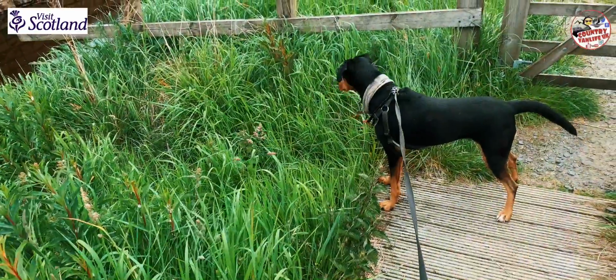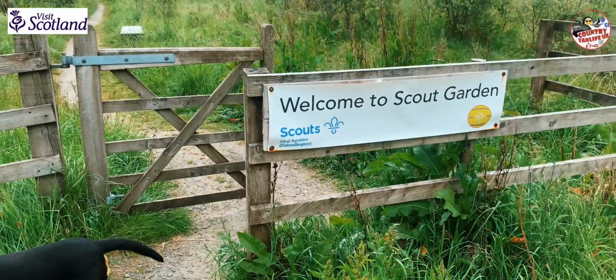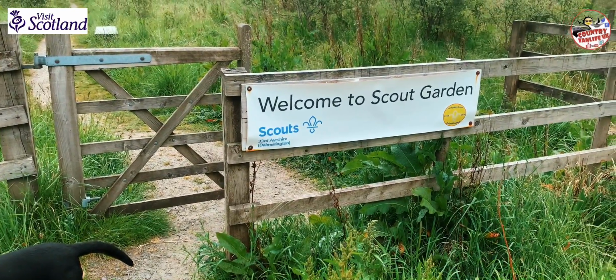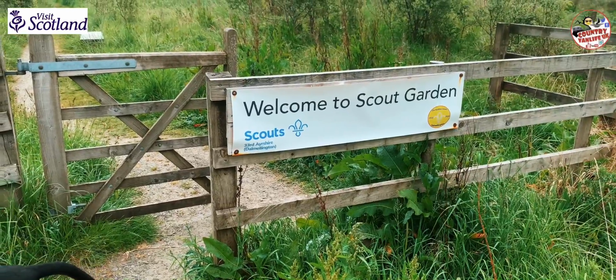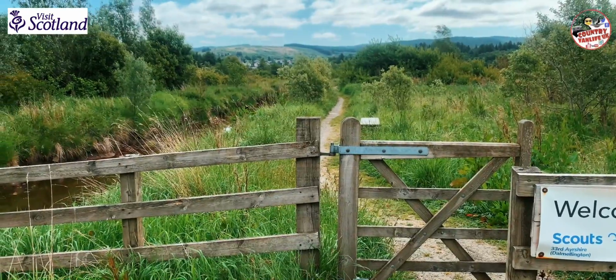Alright, Sky, she loves her walks in the mornings. Here we go, guys, the Scouts Garden, Scouts 33rd Ayrshire Dalmellington group. Lovely. It's just down there. Let's go and have a look.